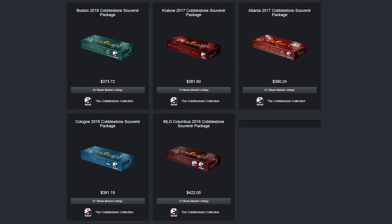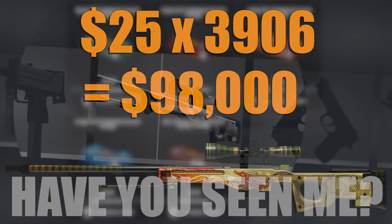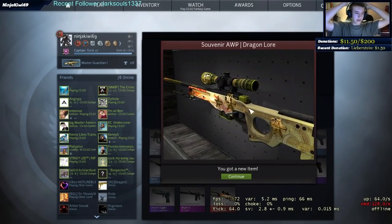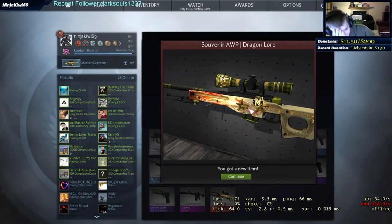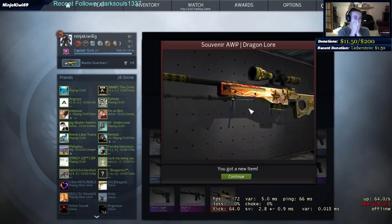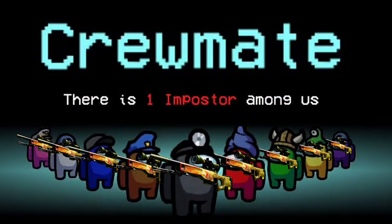Now, pretty much all the souvenir dragon lores were unboxed years ago when packages were only $25, but that still meant it cost $98,000 to unbox one, so it still wasn't cheap. And as you might imagine, this meant only a handful of unboxings were ever caught on video. Ninja Kiwi's video was recorded over a year after the souvenir dragon lore was first released. And not only are these videos very rare, some of them aren't exactly what they seem to be either. Some of them are imposters, and we're gonna be exposing some of them.